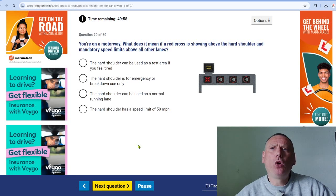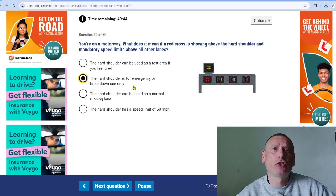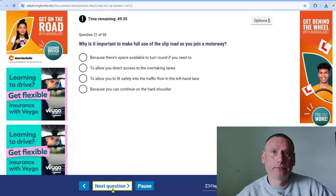You're on the motorway. What does it mean if a red cross is shown above the hard shoulder and mandatory speed limits above all other lanes? The hard shoulder can be used. No, the hard shoulder is for emergency or breakdown use only. The hard shoulder can be used as normal. It's the hard shoulder is for an emergency breakdown use only.